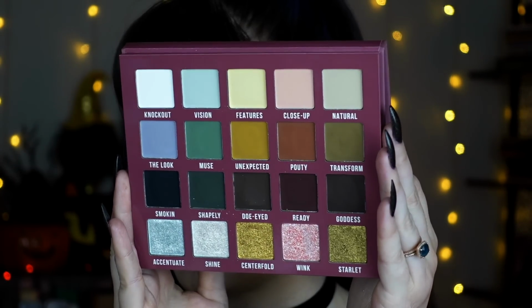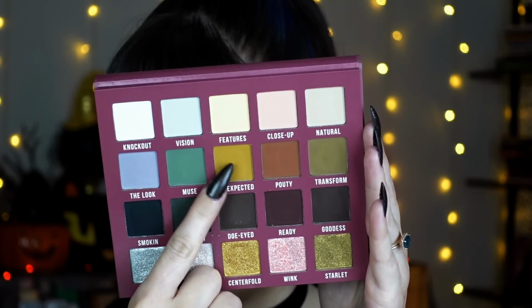So I definitely want to play with the greens and mustards today. I think that'll be a good move. That's just my vibe, you know? So I think I want to start with Unexpected. Super, super pretty. I'm gonna use this fluffy brush from Ace Beauté, the Palettopoly brush. This is the, what number are you? P1. Just gonna grab a little bit of that and then just start fluffing it through the outer corner of my eye.